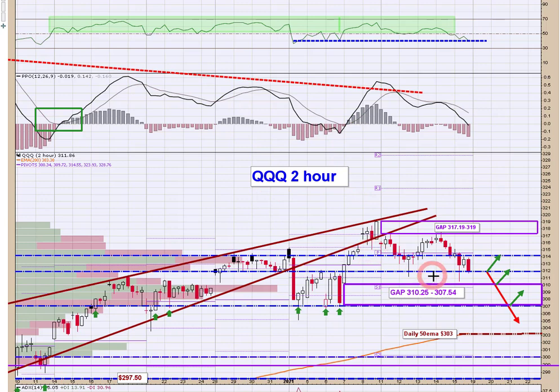Here's the QQQ 2-hour, finishing on the lows pretty much on Friday. I think this sets up as 312 being your pivot point. We're set to open up in the 314 area with that gap below. So watch that. If it can hold 314 and build a base there, there'll be a chance to drive up to this 317 gap, where we've had two instances of rejections at that level. So 314 will be your opening pivot for a longer duration trade. I think 312 is the level to watch. Below that, I think favors coming down and filling this gap. We'll have to see how it goes.